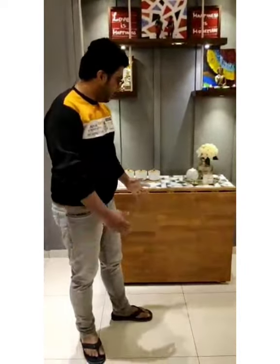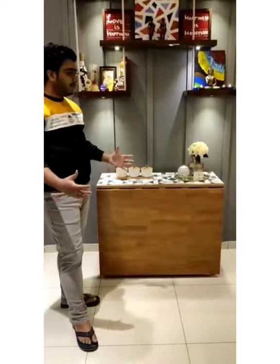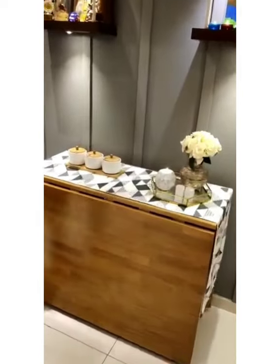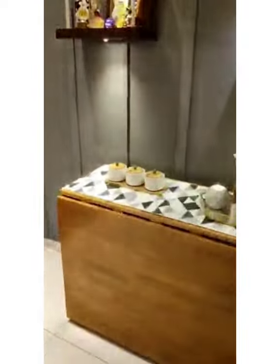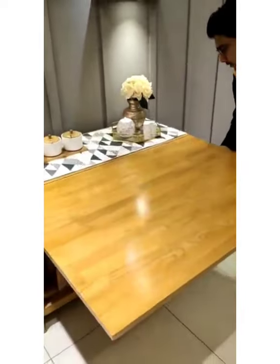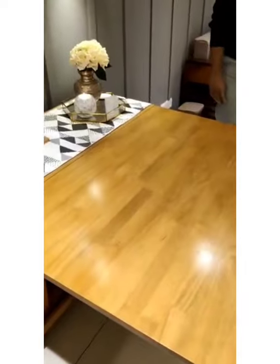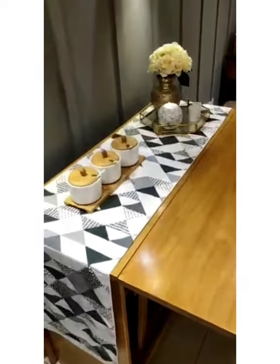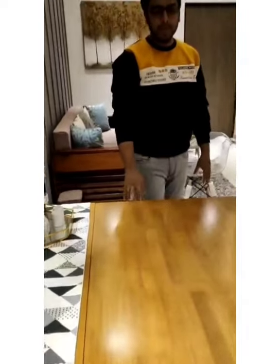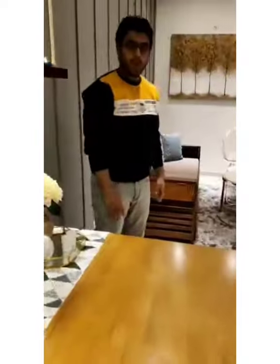We always prefer space saver furniture so we can feel much more spacious in our home. So this is the one. We can open it, I will show you. So here goes your dining table. We used to have our meals over here, and I will show you the chairs.